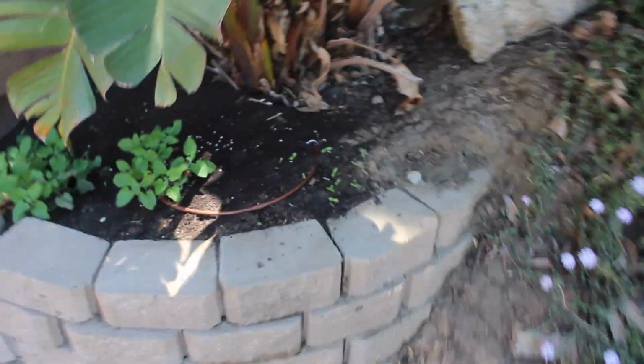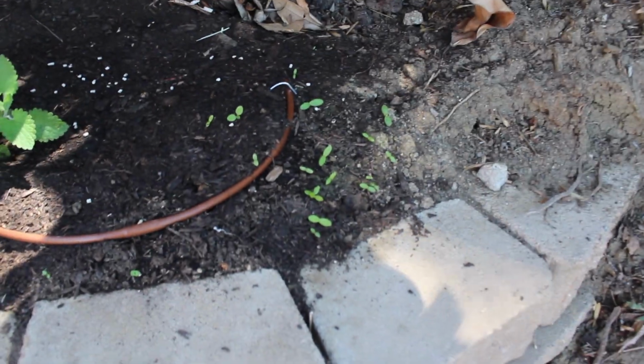And then there's some seeds popping up here. They look kind of like zinnia flowers. I'm not entirely sure. And this is a great day to film.